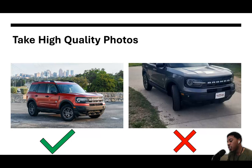And also you want to make sure your background is good. If you look at this picture on the right, it looks like you took it in his driveway. My recommendation is, if you go somewhere like the picture that I took, at this specific location, it's a school parking lot. But I really like this area because you can see the skyline of the city in the background. I'm probably going to use this backdrop for all of my cars moving forward because it just looks really nice.